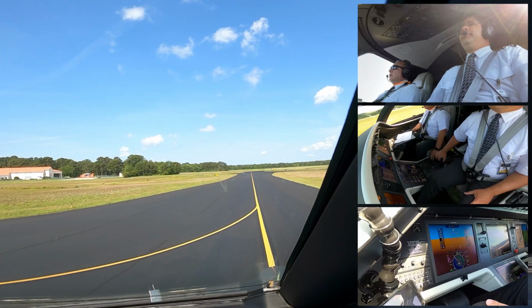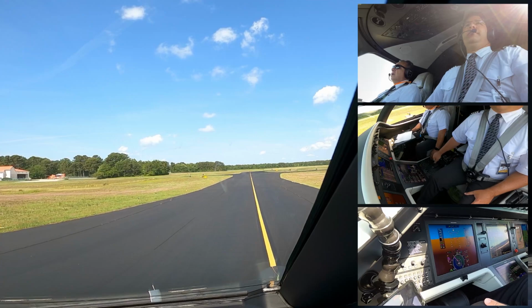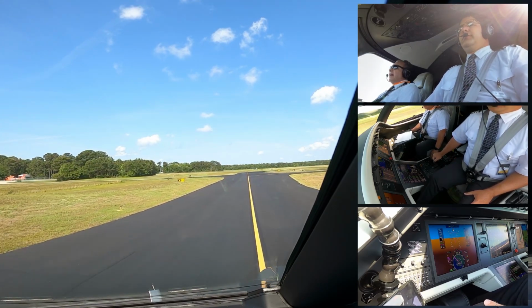Charleston Executive traffic, Citation 329, approximately 10 miles to the west inbound, setting up to the island, runway 9. Charleston, Charleston, Legacy November 1 Yankee, we're number 1 for departure, runway 9.